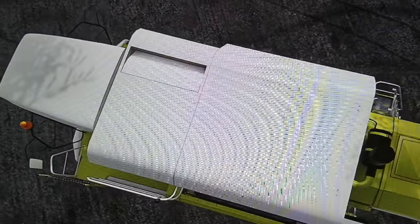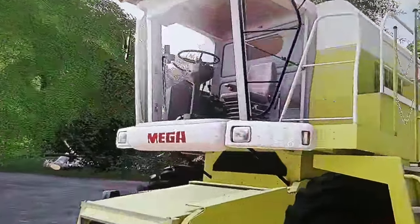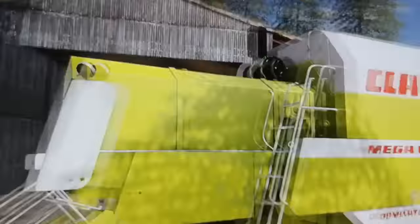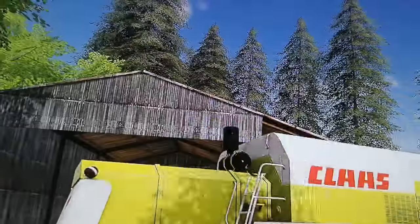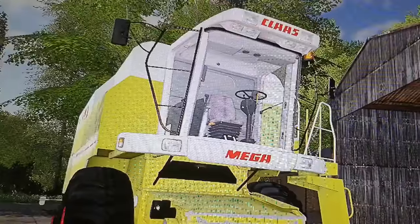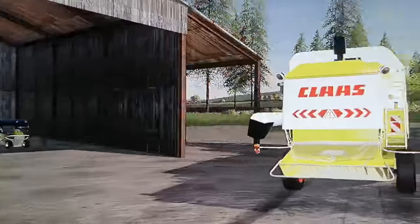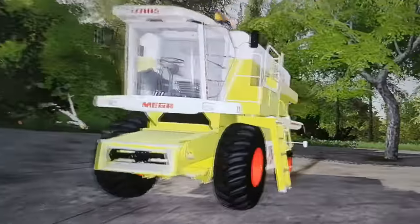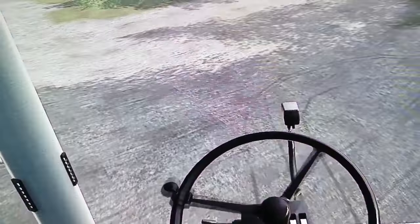So guys, here is our Claas combine. Yeah, it's mega. It's sick. It's a dominator. It's a beast. I don't know what year this is from, even though I just bought it, but I think it's from the 1980s. 1984, I think, Claas Mega Dominator Maxi, so this is sick. This is an awesome combine.